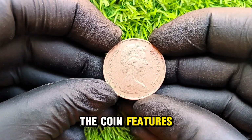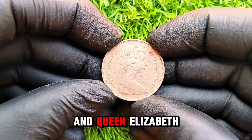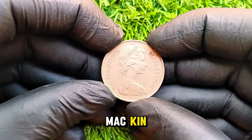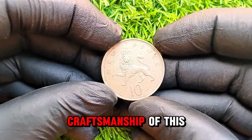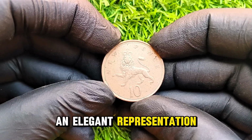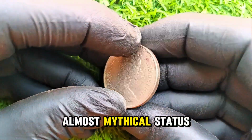The coin features the crowned lion on the reverse side, a symbol of British strength and heritage, and Queen Elizabeth II's second portrait on the obverse, designed by Arnold Machin. The detail and craftsmanship of this era make the 1974 10-pence coin an elegant representation of the mint's artistry, but its rarity elevates it into a realm of almost mythical status.